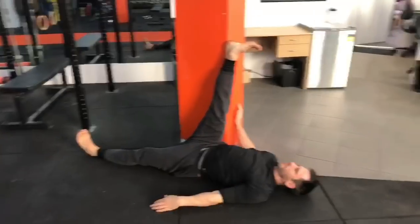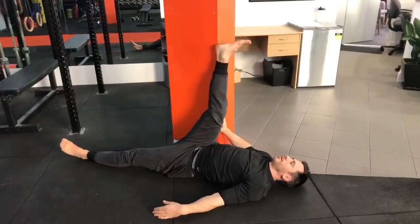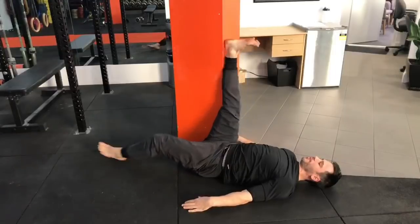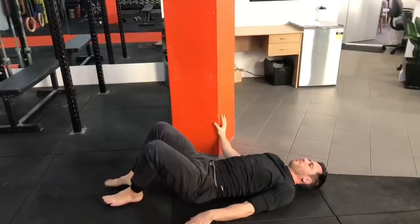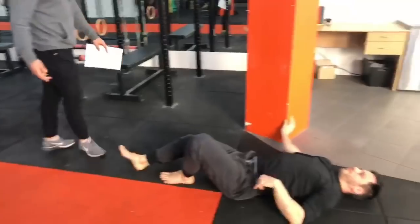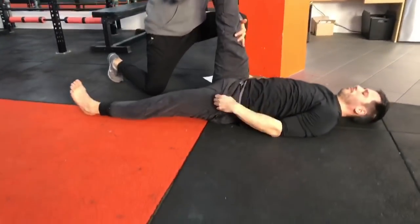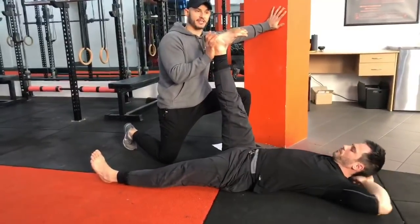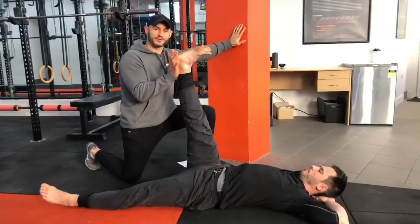It's a bit harder. So this is the problem with the wall. Rad can actually go way beyond vertical, so he would need an angled wall. The problem Rad's getting there is that his passive stretch is far beyond 90 degrees. So the unassisted variation of this is only actually going to work if you're not as flexible, not as mobile.